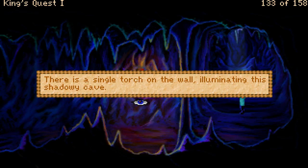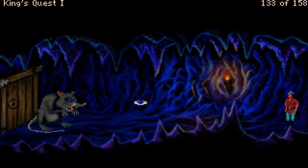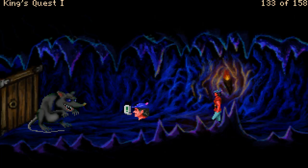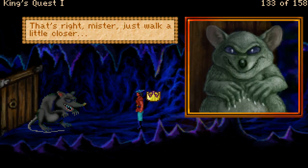There is a single torch on the wall, illuminating the shadowy cave. There is a single torch. This is a big, hungry-looking rat with slavering jaws. The rat grins crooked. That's right, mister. Just walk a little closer.